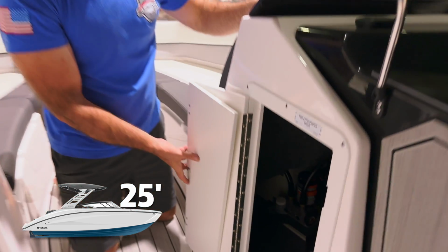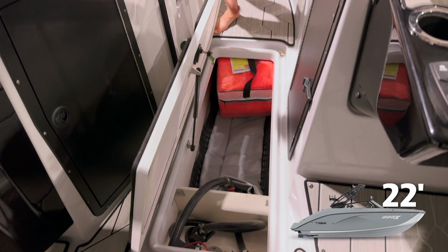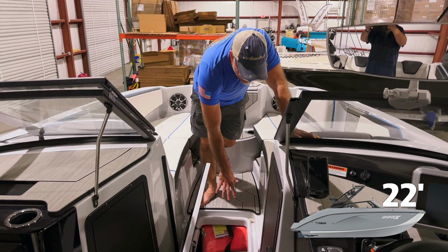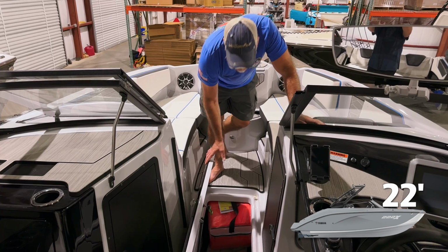In the floor, you've got a very large ski locker here, really good for storage for life jackets, other larger bulky items. On the wake editions, you're going to see there's a ballast bag and pump there, which kind of consumes some of that storage space.